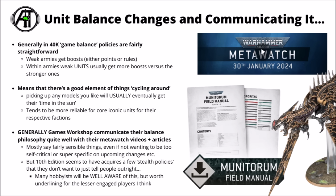I have noticed though that in 10th edition and over the last few updates in general, they might seem to have acquired a few stealth policies that they just don't really seem to focus on or tell people about so much. I'm sure many hobbyists who have been following them will be well aware of the one that I wanted to talk about today, but I think it is worth underlining for lesser engaged players who don't religiously follow every single points update or haven't been following along for the general trends.